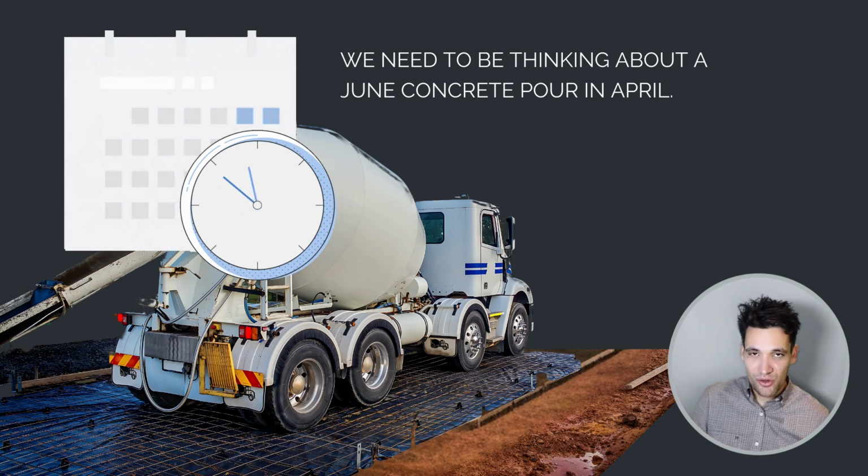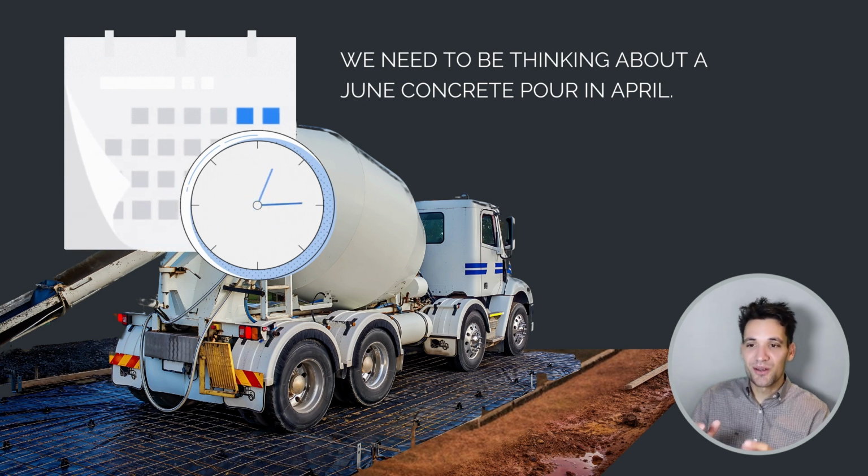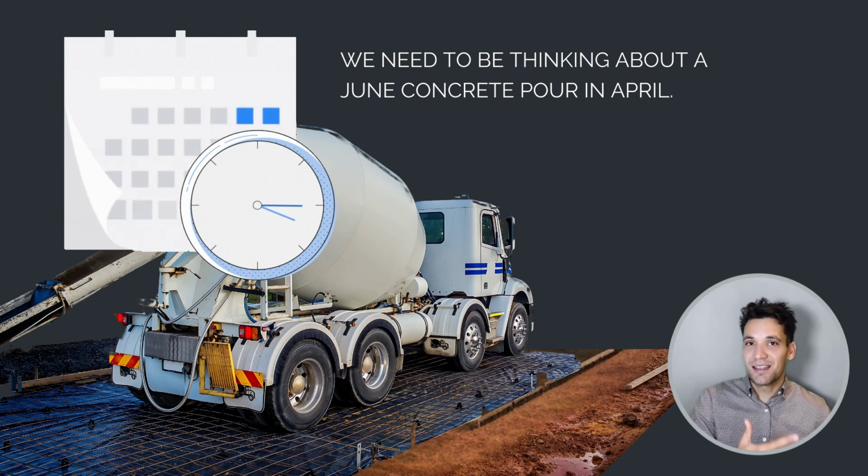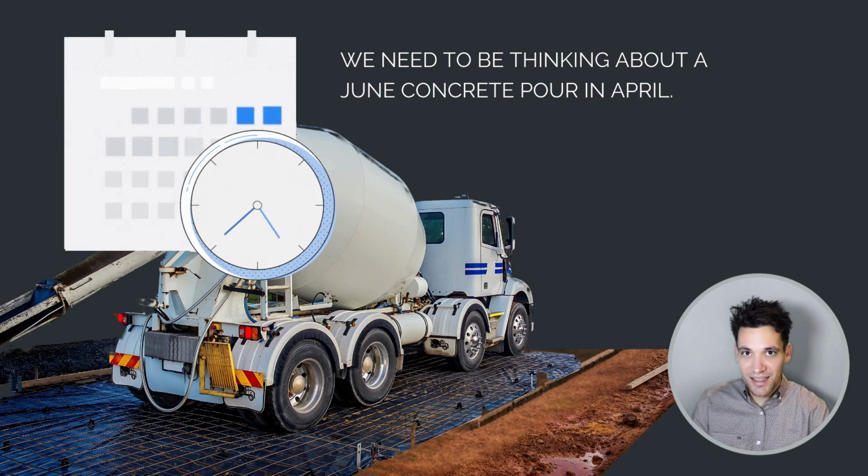I've worked on solar farms where we've been ordering transformers that have a 70-week lead time. So the core message I'm trying to give you here is you need to be really planning far ahead to allow enough time for all this stuff to happen. Again, think about what needs to be in place for the activity to happen and how far in advance you need to be getting that stuff ready.